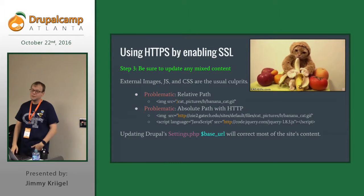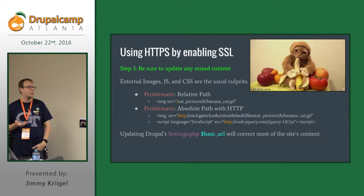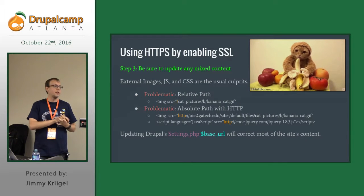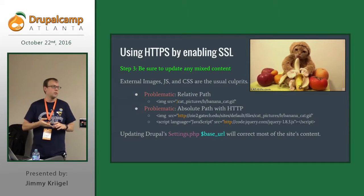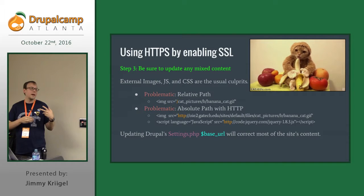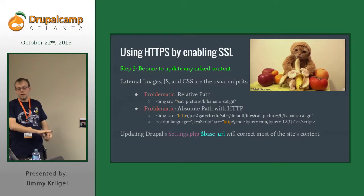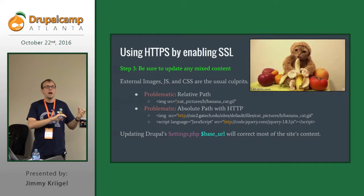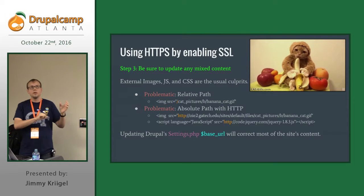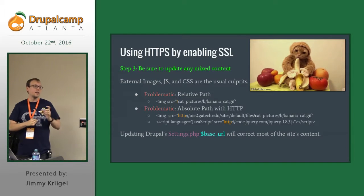All right, so step 3. Now you have SSL turned on, because we turned it on in the last step. You need to update any mixed content you have. The biggest offenders are JavaScript if you're loading some libraries, any external images, and sometimes CSS. There are two problematic areas. There's this relative path, which you can see starts off at cat pictures. By default, that's saying use whatever I browse to. So if the server was set up as just HTTP and not HTTPS, it's going to load that content that way.